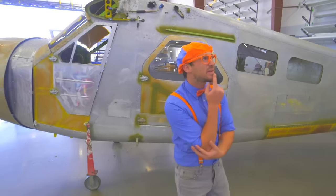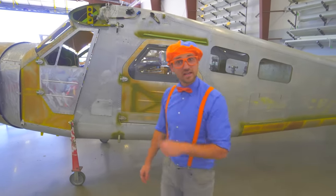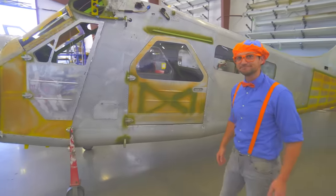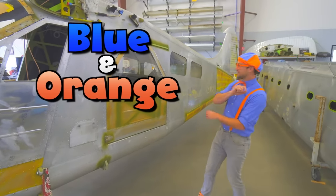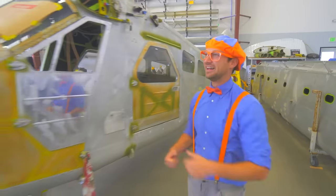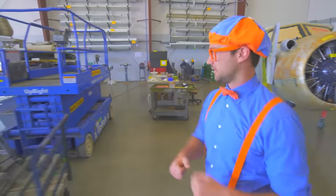I hope they pick two colors. My two favorite colors to paint it. Can you guess my two favorite colors? Yep, blue and orange. Good job. Let's keep exploring. Woo.